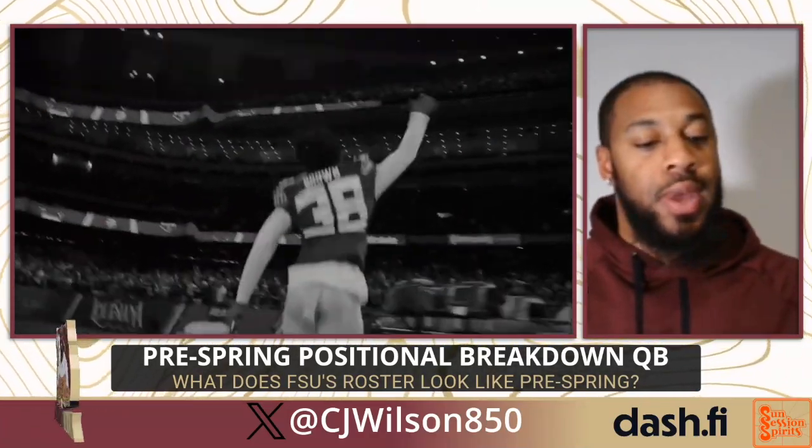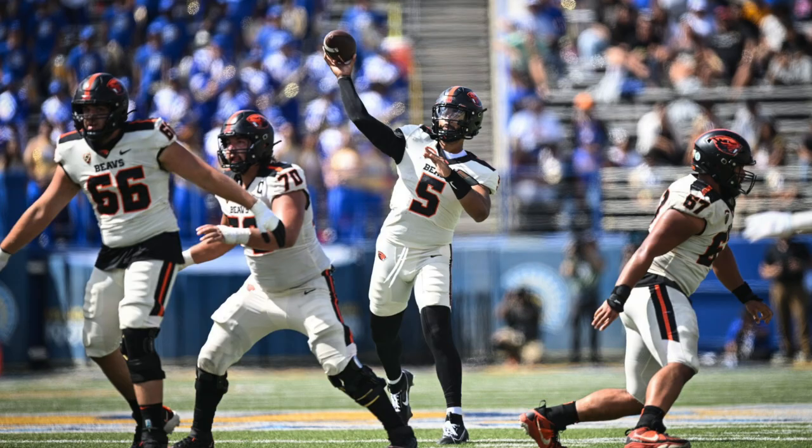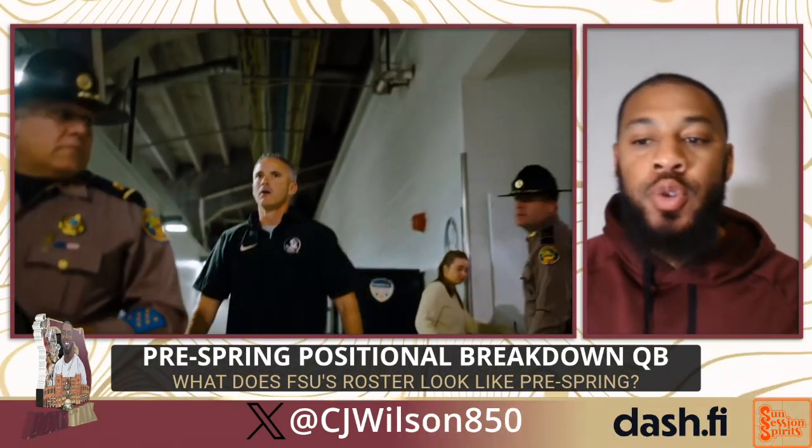All right, the first player we're going to talk about is DJU, the quarterback transfer from Clemson, Oregon State to FSU. So DJU ended up transferring to FSU out of multiple options out of the transfer portal. He has 57 career touchdowns and 24 career interceptions. This past season at Oregon State he had 2,600 passing yards, 21 touchdowns and 7 interceptions. He also has 1,000 career rushing yards and 21 career rushing touchdowns. So a dynamic dual threat type of playmaker, 6'5", 250 pounds.